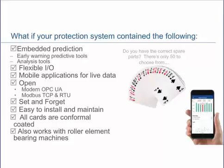What about having open communications to the system so that it's easy to pull data from the protection system into your HMIs or into your PI system, into whatever system that can speak Modbus and OPC UA. So it's real simple, real easy to get that data.